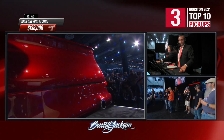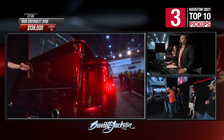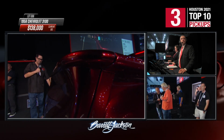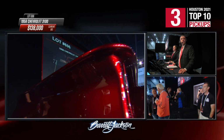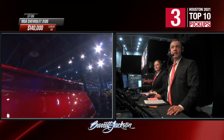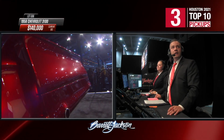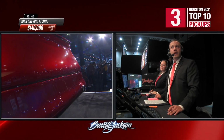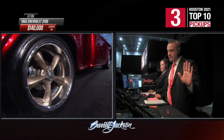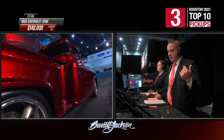Yeah, very subtle. I like the little ducktail spoiler merged into the underside of the bed. Tailgate right there. Pretty cool. You know, as Mike said, so many awards. It won Cleveland Autorama Best Truck, Best in Class, Good Guys Builder's Choice Award. In Pittsburgh, it was the Steel City 6. So no shortage of people have said this is a high-quality truck. And look at the price. We're at $140,000.